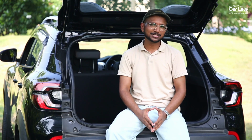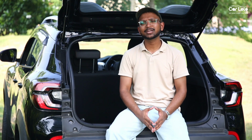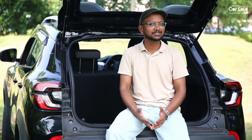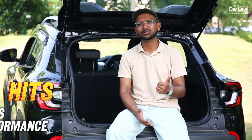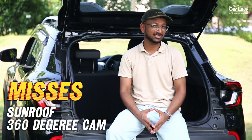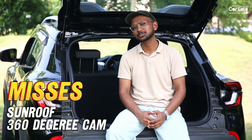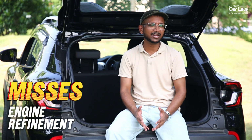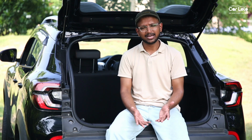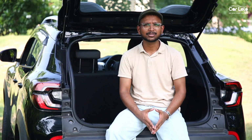Confused? Well, let me simplify it for you. So the Renault Kiger has a couple of hits and misses going its way. Talking about hits, well, it has to be its butch looks and engine performance. About the misses, well, there are a couple. Firstly, it doesn't get a sunroof, and it doesn't even get a 360-degree camera which the competition offers. Apart from that, we also believe that the engine refinement could have been much better. But these are certain niggles that you might ignore and can live with.